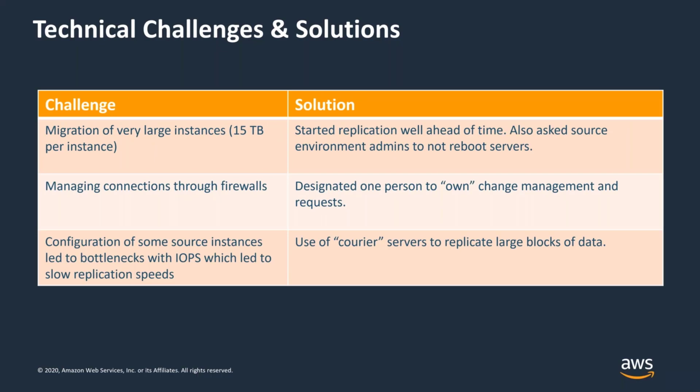Some other challenges, we were migrating very large instances up to 15 terabytes of EBS volume. The challenge here was that if that replication was interrupted, then we would have to do a rescan of the entire instance, which could take several days. So in order to mitigate this, we avoided rebooting the source instance while we were doing the replication. And this allowed us to not experience a rescan, and we didn't have to re-replicate the entire instance.